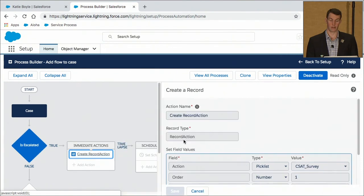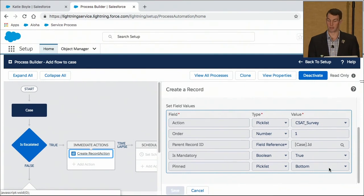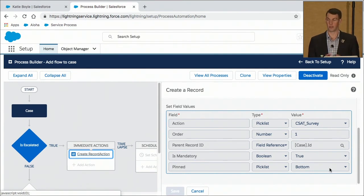We're going to create a record action. Record action is a junction object between records and flows. In this example, the flow is customer satisfaction survey, so the action field is CSAT survey. The parent record is the case that we just created. We're going to mark this as a mandatory step, and we're going to pin it to the bottom. Those fields can just be configured in a couple of minutes here in Process Builder.